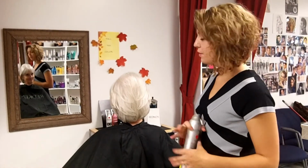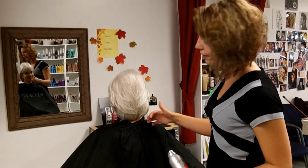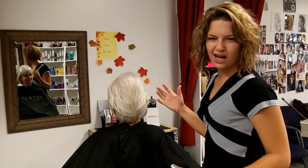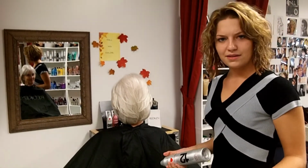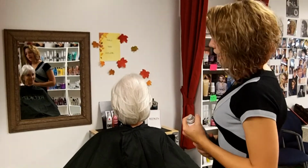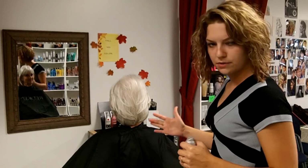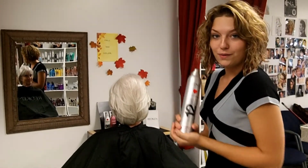I've just finished the blowout and the chromatics. We put the clear in not too long ago. It definitely gave her a lot more shine, kind of like a gloss, kind of blended it all together, got rid of any brassiness that might have been there. The blowout, I just wanted to give her some nice volume, some shape. We trimmed her up. And then I sealed it in with our beautiful Fashion Work 12.